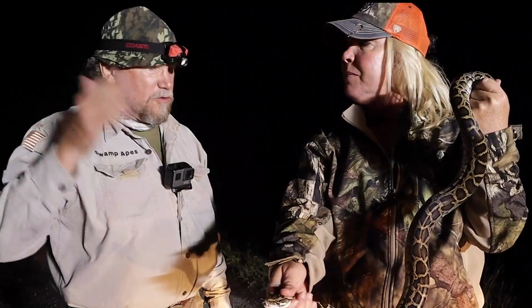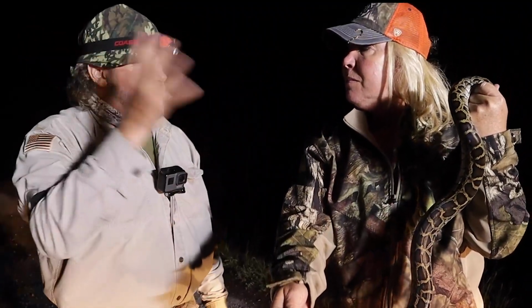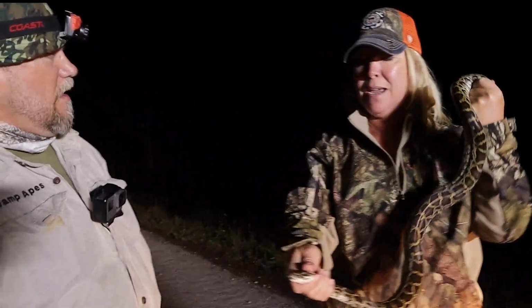This thing here is only maybe, that could have been born this year. But after a year, it's going to be 5, 6 feet, 2 years, 7, 8, 3 years, 9, 10. That's rabbits, that's rats, that's all these native animals. It's a scary thing.